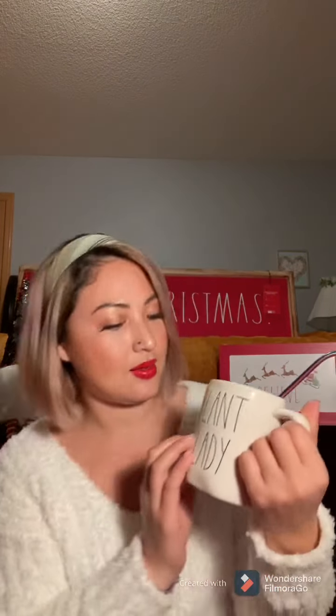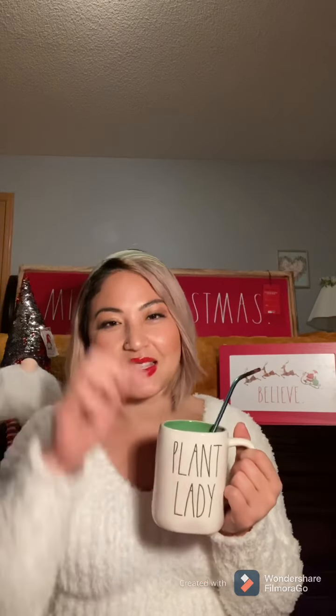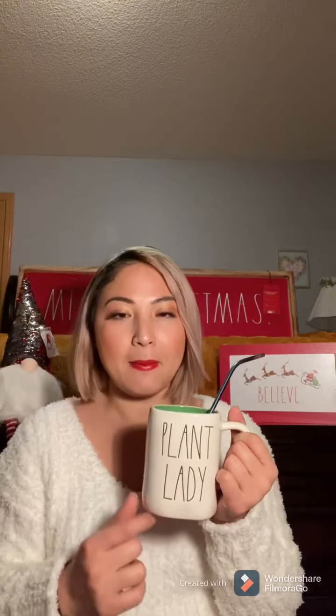But anyways, this was $5.99 at Home Goods. It has the green inside and the black writing. I just love it. Love it. I wish she would come out with Plant Mom, because that would be more fitting for me. But Plant Lady is still cute.